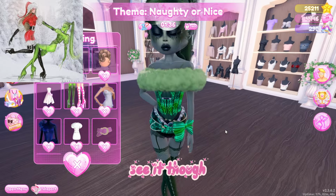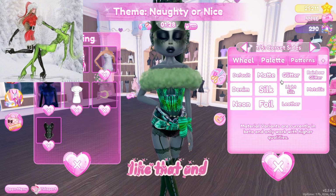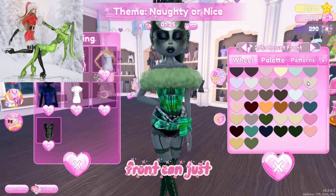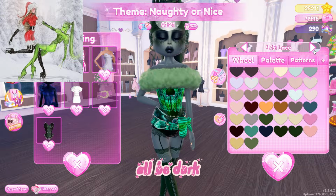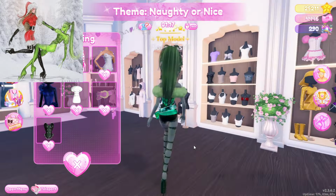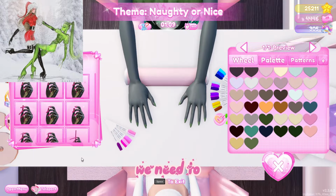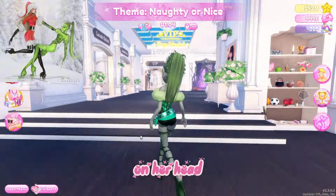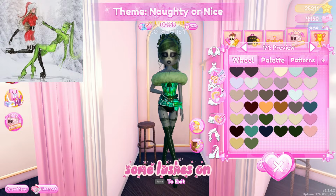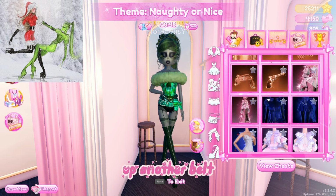You can't really see it though, is the issue. I guess you can actually. Okay, if we do the edges like that and make them silky, and then the front can just be dark green and that can be silky. And then the trim can just all be dark green like this. We do need to, that was not what I meant to do. I meant to change my nails. We need to change our nails. There we go. We'll do them long. And then she doesn't look like she's got anything on her head. I'm gonna put some lashes on, maybe, and make those green, I guess. And then I do want to layer up another belt on here as well.